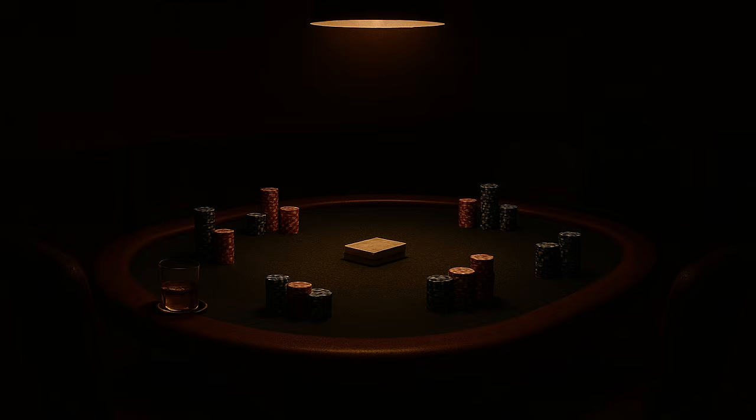Controlling the pot size with small pocket pairs like deuces through sixes is a fundamental aspect of poker strategy. These hands, while having the potential to become strong through flopping a set, often remain marginal and require careful handling. Keeping pots small when your hand does not improve is crucial to maintaining your stack and avoiding unnecessary losses.